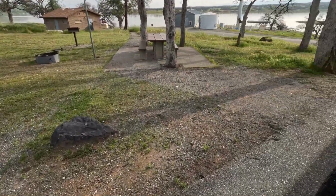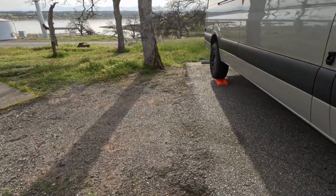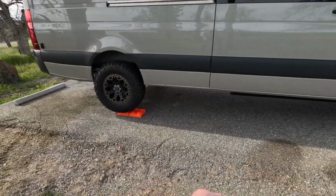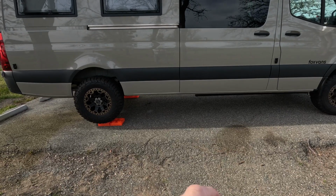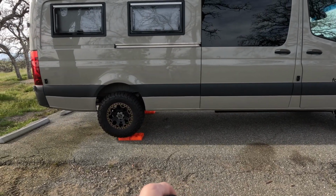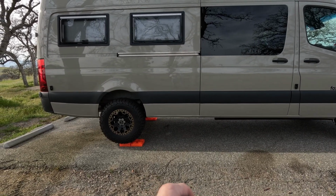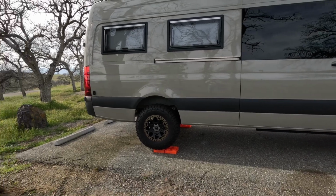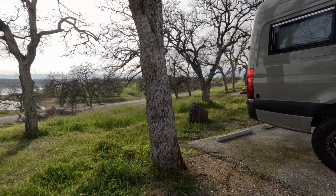Really well on that one. And I just put a level up on the counter in the van and it's totally level. So I got to use one of my new toys, the leveling blocks. And I'm pretty proud of myself for getting up on them and not going over. So pretty neat.